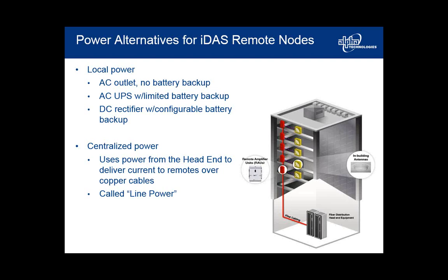Now, that's the local power option, but there's another option that's centralized power. The centralized power approach uses the power that you have back at the head-end equipment to deliver current to the remotes over copper cables. That is typically referred to as line power. And we'll talk about that in a moment.